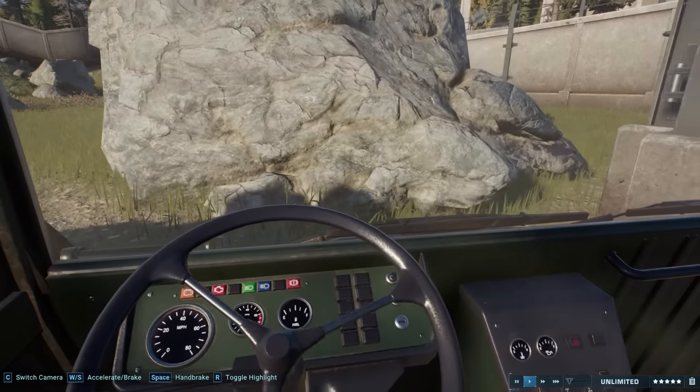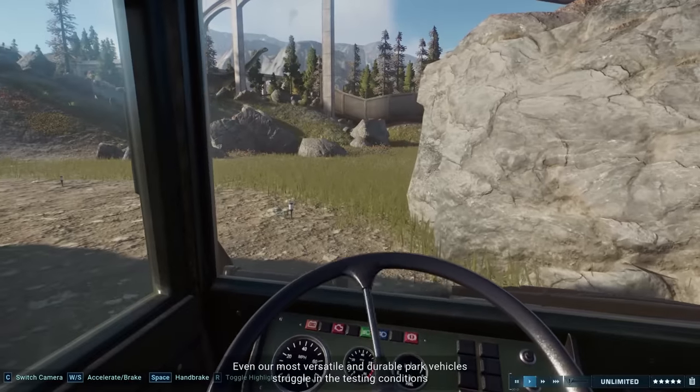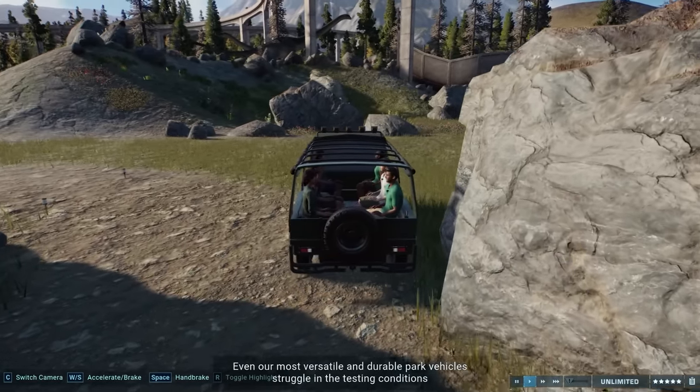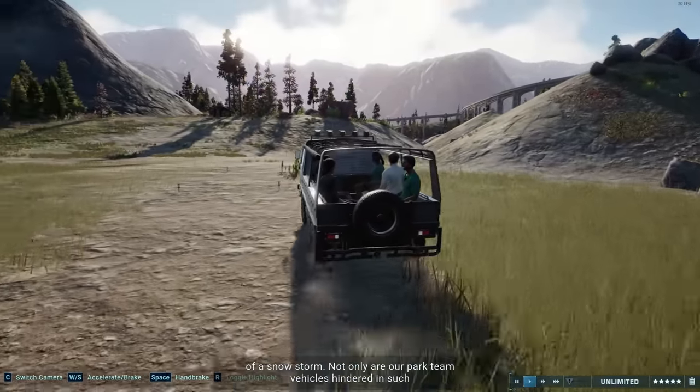Why is there a rock right in front of me? That's just asking for trouble, okay? That's just asking for a crash. Let's switch again. See. Ooh, we nearly lost some paint there. Alrighty, here we go. So we're gonna drive through the canyon.